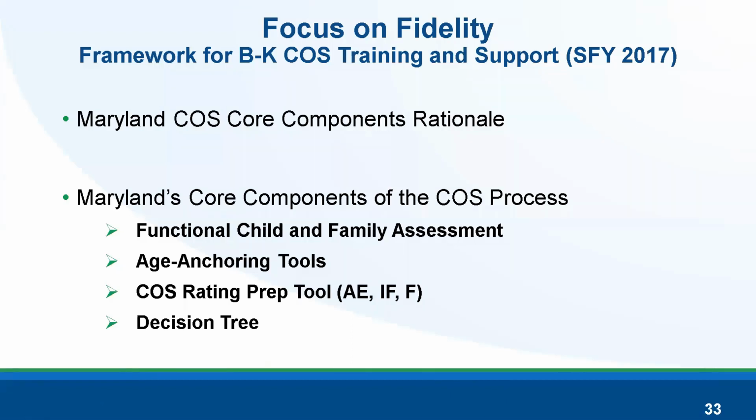And at the same time, the enhanced studies completed by ECTA supported our work by showing that the COS process can be valid and reliable if completed as intended with fidelity. So we developed what we called our COS core components rationale and moved forward with our framework for birth to kindergarten COS training and support around Maryland's core components of the COS process. If these 4 components are not in place, then the COS process is really not being implemented with fidelity.